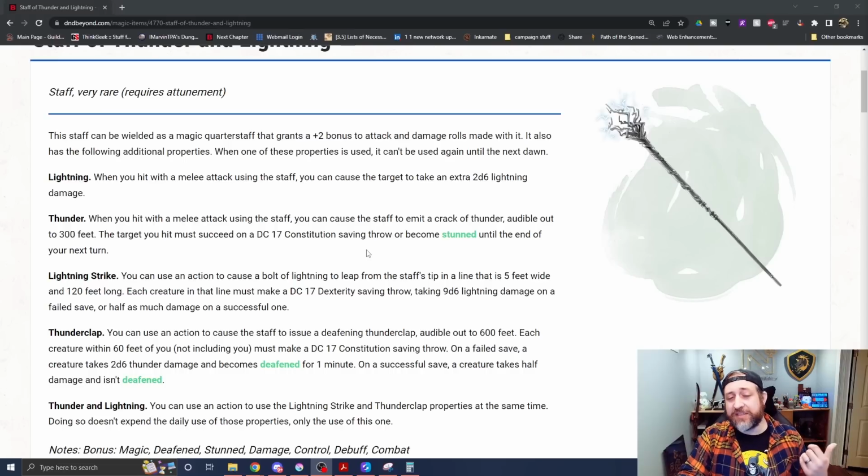So first of all, it's a +2 quarterstaff. This means you can use this. Remember, you don't need to wield a quarterstaff two-handed. You can wield this one-handed with a shield, perhaps the Sentinel shield from earlier on. And right there, that's very useful to you, as having a decent melee weapon as a cleric is never a bad idea. You don't know if you're going to be mixing it up in melee or not.